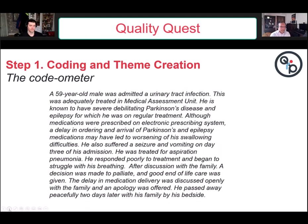So here we are. There's a bit of text for you, just so that everyone picks this up. And apologies that you may not be in the medicine field, and apologies to the audience. But I think it just gives a feel of what qualitative data could look like for you to decide and delve into. So a 59-year-old male was admitted for a urinary tract infection.